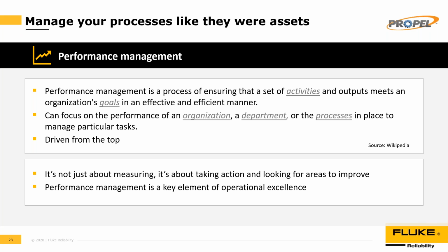So that's from Wikipedia. I'll add to that it's not just about measuring, but it's about taking action and looking for areas to improve. There's always improvement that can be made. Once you finish one thing, there's more improvement that you can take on. So you've got to keep that continuous improvement process going. And also it's a key element of operational excellence.